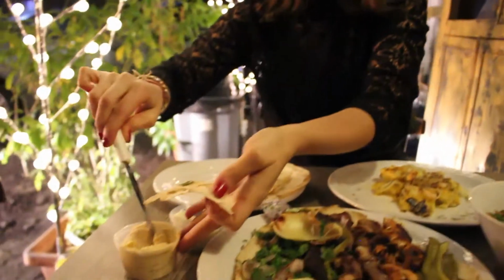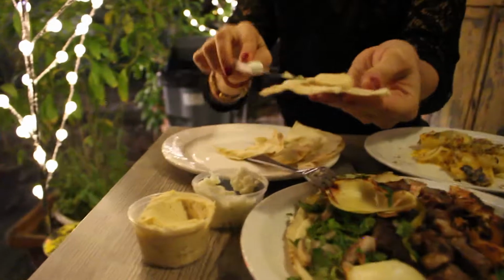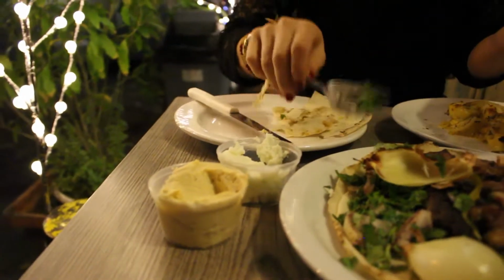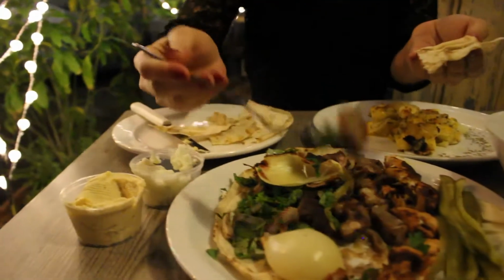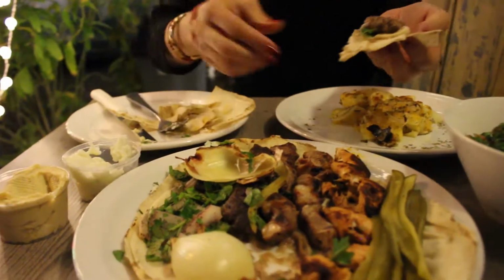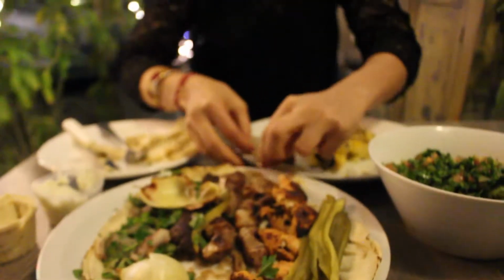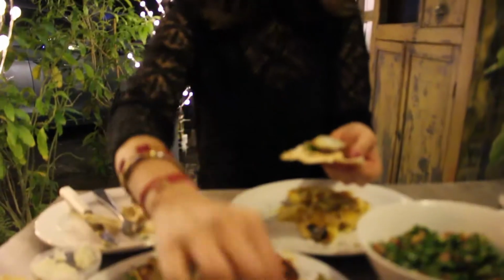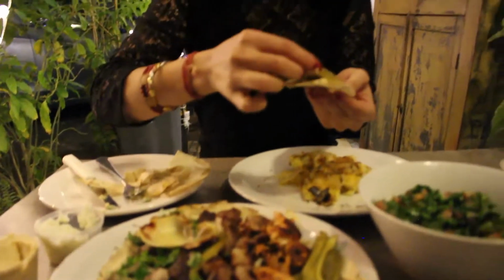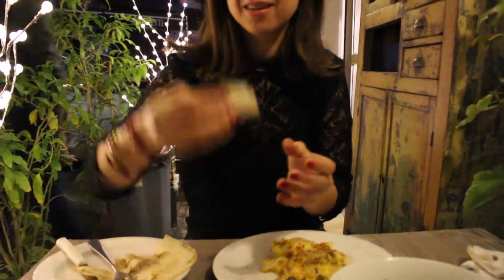So you take a little bit of hummus, which is this chickpea paste with tahini, and then I'm gonna do it with meat. This meat is so good, you guys, I cannot get over it. A little bit of grilled onion, and then my favorite, pickle, just to add a little bit of flavor, and then you have it in one bite.